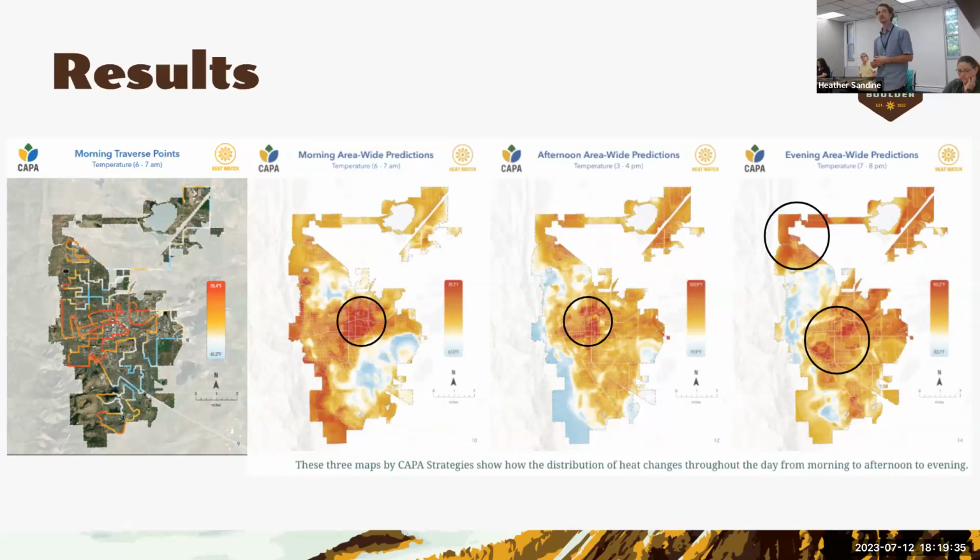Downtown Boulder is certainly one of them. The 29th Street Mall area, that's certainly one of the hottest areas throughout the day. And then in the evening, we really called out North Boulder as an area that didn't cool down throughout the day. Oh, and I forgot to mention, we also had another activity running simultaneously.